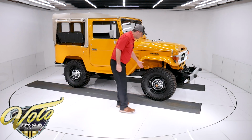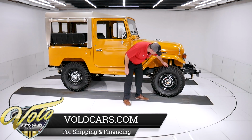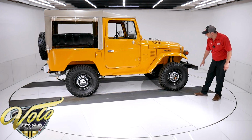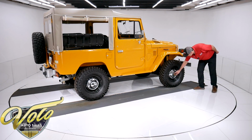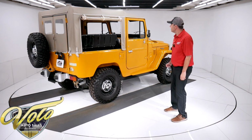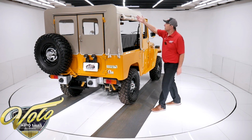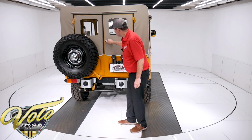Tires and wheels, paid a few grand for those. You got new mud terrain TA BF Goodrich tires. Those are correct original wheels. Again, you could go in a catalog and buy some custom wheels. This is how it left the factory with this rim, the caps, this whole hub unit, all rebuilt, the locking hubs and detailed. Almost forgot to talk about the top. It is a very desirable canvas top. These unroll and they zip up real nice. You got the very desirable ambulance doors in back.